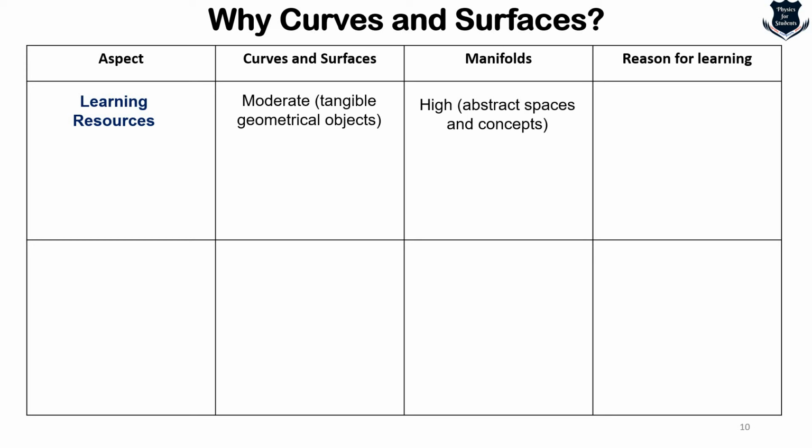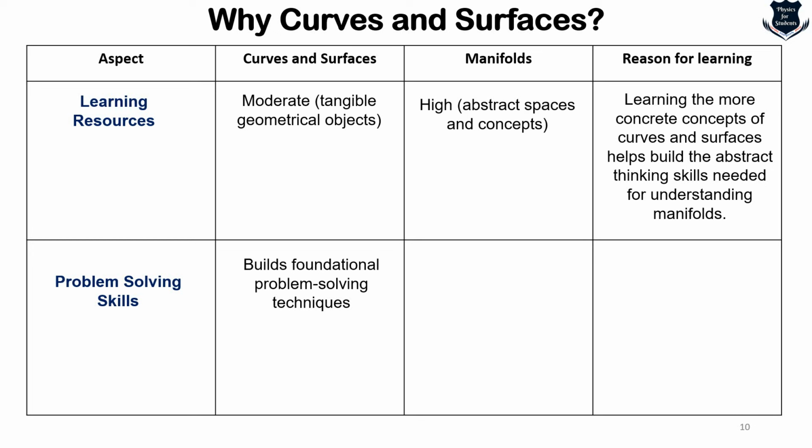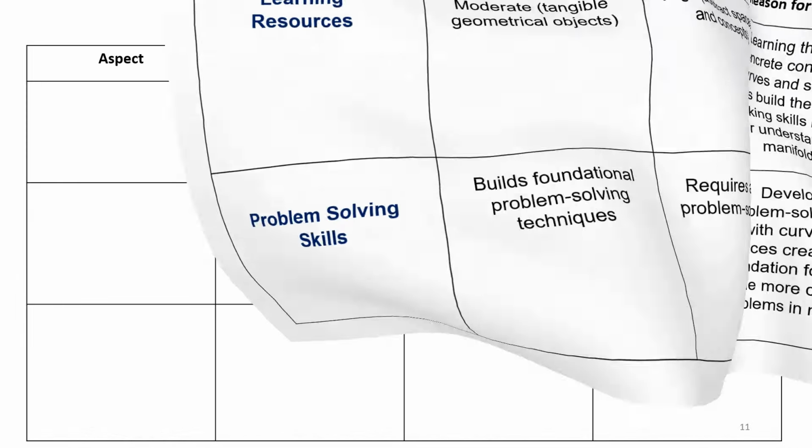Availability of learning resources is high for abstract concepts and spaces too. Learning the more concrete concepts of curves and surfaces helps to build the abstract thinking required for understanding manifolds. For manifolds, the learning resources are high, but learning the concepts of curves gives you a better understanding. In terms of problem solving, it builds foundational problem solving skills, while manifolds require advanced problem solving. Developing problem solving skills with curves and surfaces creates a very solid background which you can take up later to solve problems on complex manifolds.